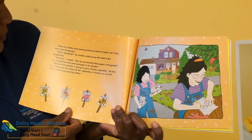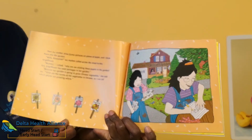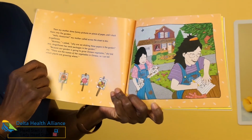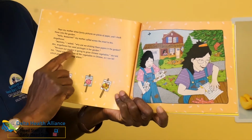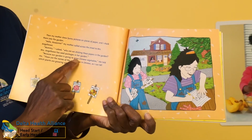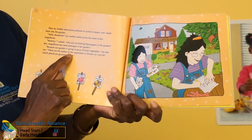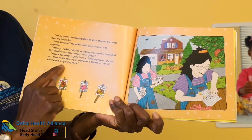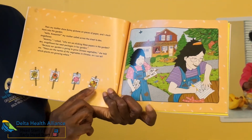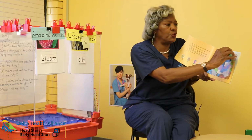More water? Then Mommy drew funny pictures on pieces of paper, and I stuck them into the garden. Wow. "Hello, Miss Roseanne," my mother called across the street to Miss Angelo. "Mommy," I asked, "why are we sticking these papers in the garden?" Miss Angelo has seed packages in her garden because our garden is going to grow Chinese vegetables. She told me that these are the names of the vegetables in Chinese, so I can tell which plants are growing. So they're labeling their garden packages. She's going to make her signs. Look at that. They're creating signs to label which plant is which.